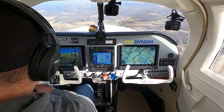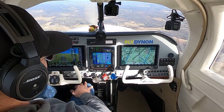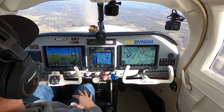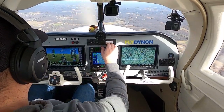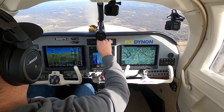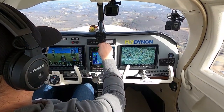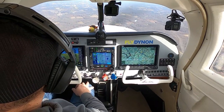1725. Wind 250 at 11. Visibility 10. Sky condition clear. Temperature 01 Celsius. Dew point minus 09 Celsius. Altimeter 30.30. Remarks: density altitude minus 1,600. Traffic pattern altitude. Orange County Airport, Montgomery, New York.